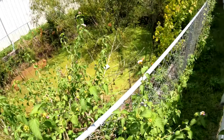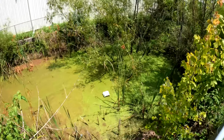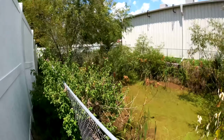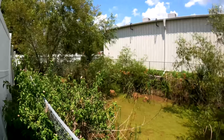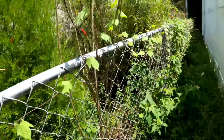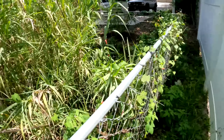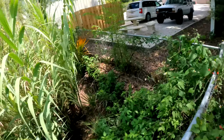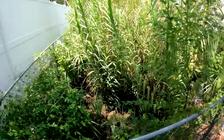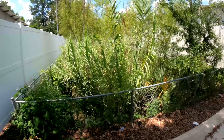So what you're seeing me walk around is a retention basin. When you build new construction, whether that's a home or a shopping center that has a parking lot, you are taking permeable surfaces, which means that water can go through them, so dirt, grass, trees, and you are replacing them with impermeable surfaces, surfaces that water cannot absorb into, the concrete parking lot, the roof of the Costco or the Walmart that you're shopping in.